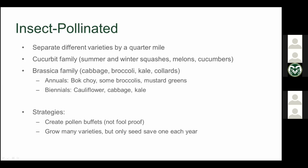I honestly have little but anecdotal information on this, but I think it's interesting. People creating pollen buffets between, maybe they have a little less room to spare and they want to grow 2 different varieties of an insect pollinated plant. Between those 2 varieties of the same species, they will just plant masses of super appealing, usually ornamentals, totally different species. We're not worried about crossing with the 2 different varieties. So that's, I think, an interesting strategy.